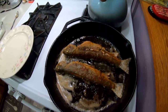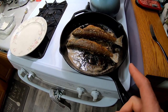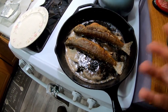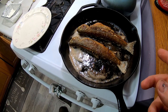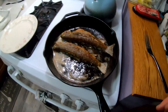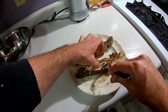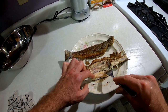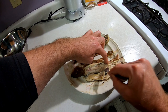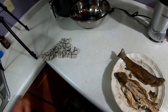And those are done. Turn the pan off, gonna let it cool down, and then I'll show you what we do next in order to eat these. But essentially what's gonna happen is that meat should fall right off of the skeleton. And I'll kind of show you how we get that off of there as soon as they kind of cool down a little bit here. It should just peel right off the skeleton. Just like so, and you can eat it just like that.